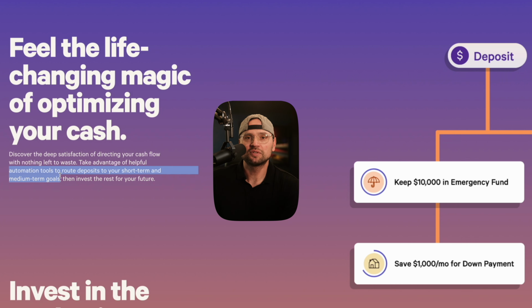And in my mind, medium-term goals are the worst. These are the hardest, most annoying, tragic things to save for. Your emergency fund, your down payment, the new roof, something that's expensive enough that you can't pay for it in a month or two, but it's not retirement-level saving that you can just kind of automate. I hate those things. So this seems like a really useful feature if it works well, if it's slick and easy. I think it could be really great.